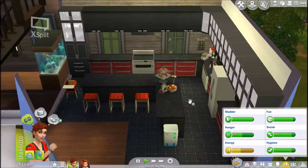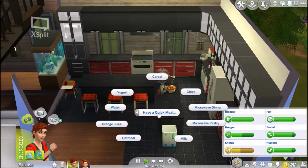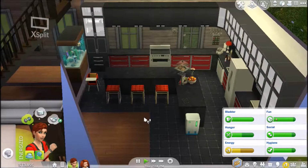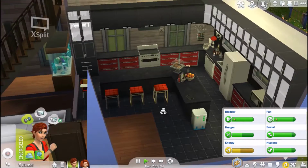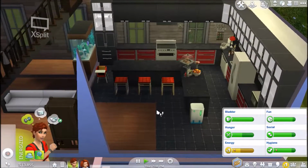If you come down, you just have a quick, just have cereal. I have been having a problem with her to sit on the stools when eating. I see no reason why she shouldn't, but for some reason she just likes standing in front of the fridge.